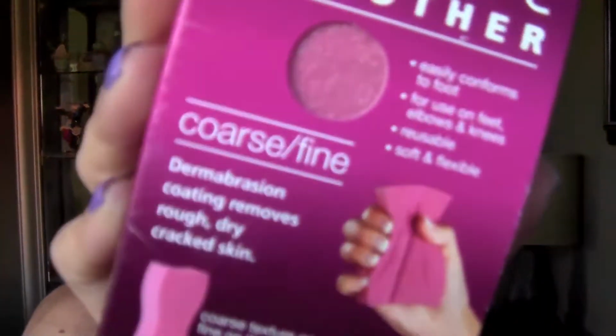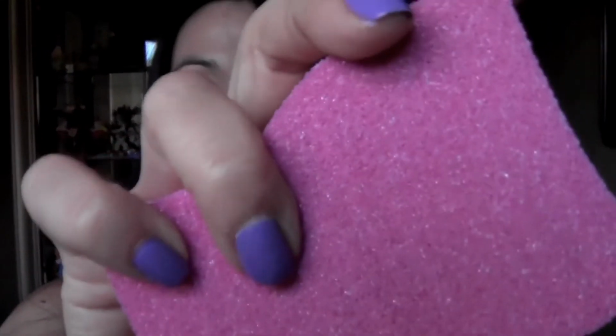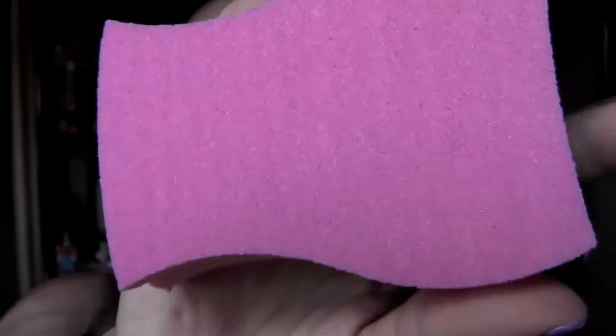Cool. This is an all-in-one foot smoother, coarse and fine. Let me see. I've been needing one of these. I'm so glad. I didn't know that they had this. I wonder where you can get this from. It looks like a sponge you wash your dishes with. So there's the coarse side and the fine side. Awesome! I swear, just because I needed one of these, this box is just worth it.